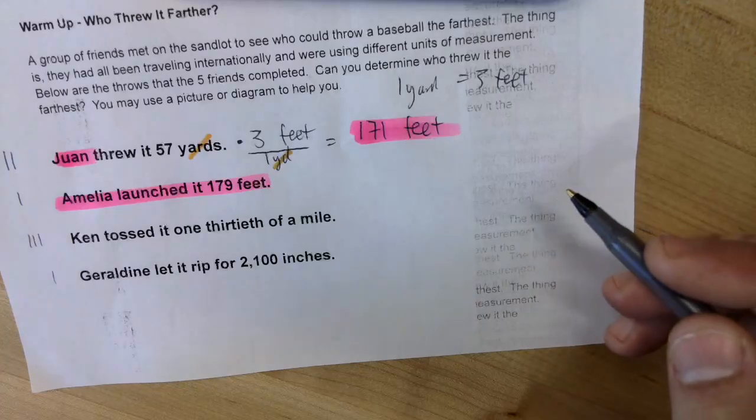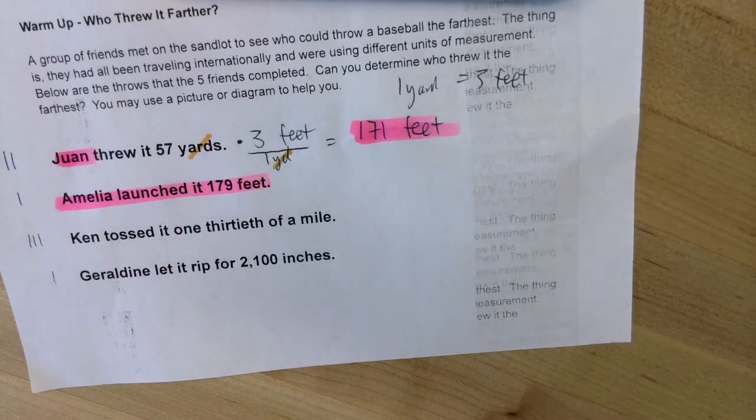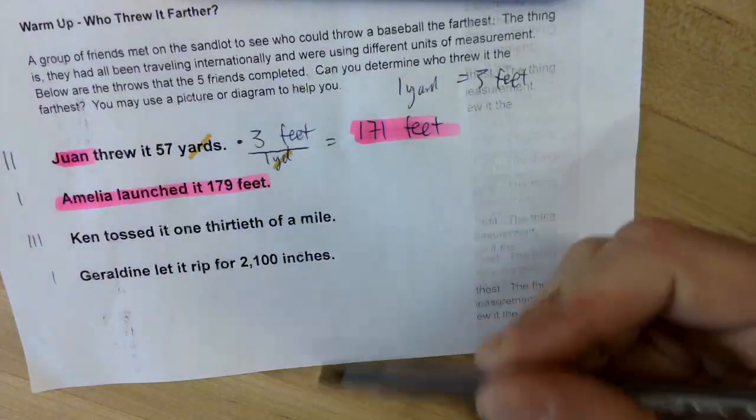So, do you see what we're trying to do here? We're trying to get everybody into feet. Maybe you wanted to get everybody in yards, and that would be okay. I think feet is going to be the easiest one here because it's kind of like meeting in the middle.